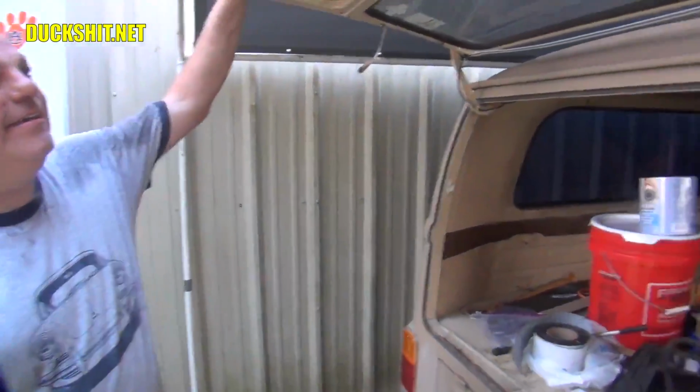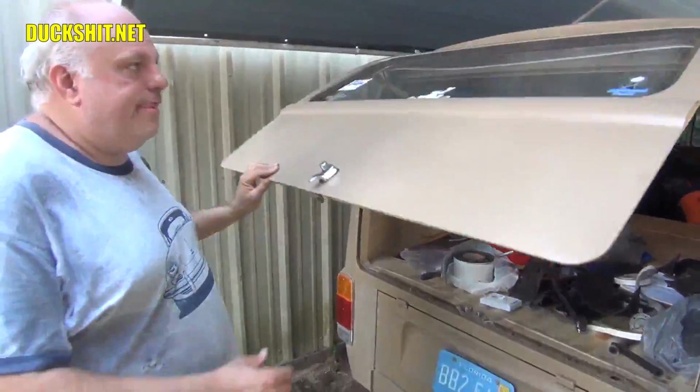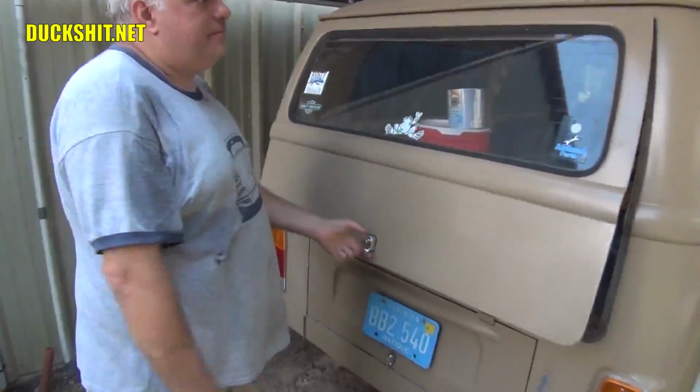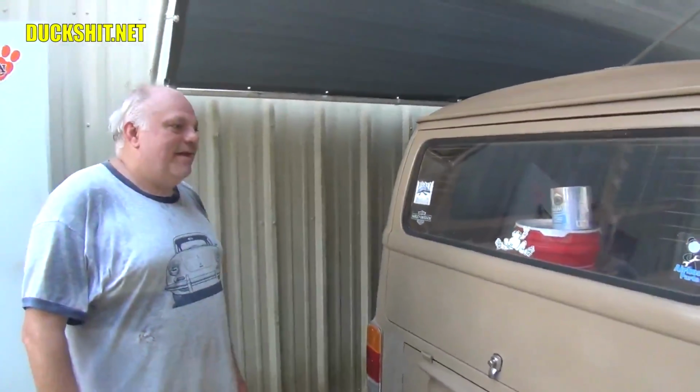Verify everything. I knew about the bolt holes not lining up because a friend of mine got a hatch from one of our other friends. Brought it home, was so excited, went to bolt it in, and got it bolted in. Went to close it, and it wouldn't close.